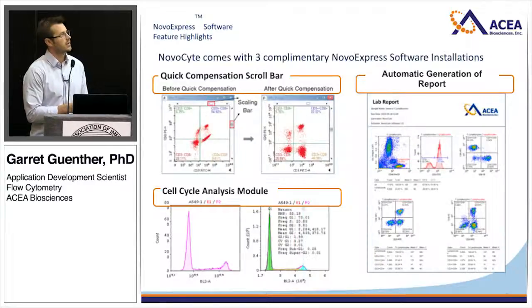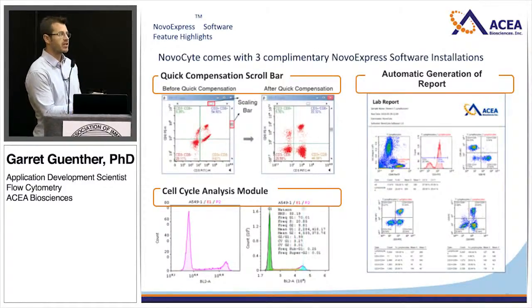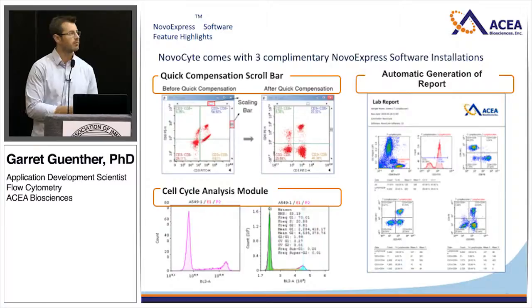This is a couple screenshots of the software, NovoExpress, that comes with the machine. I already told you about automatic compensation. We can do quick compensation, which is just a manual scroll bar that we can adjust to compensate our samples on the fly. We include a cell cycle analysis module, so you don't have to make these precise gates on your G1 and your G2M peaks.